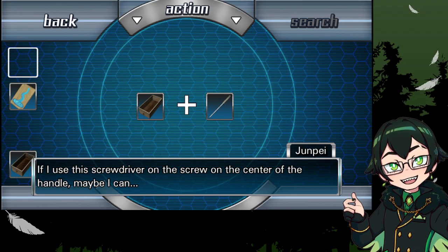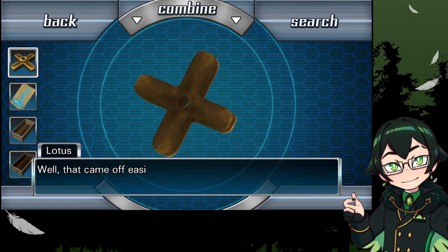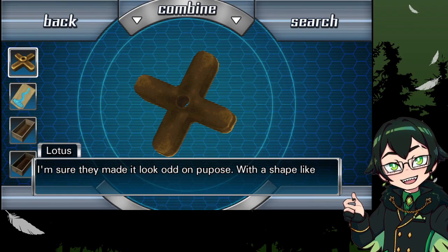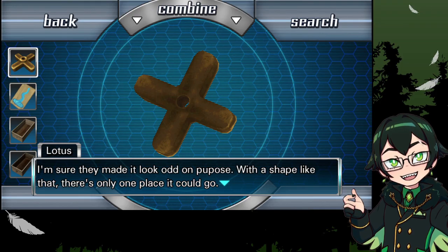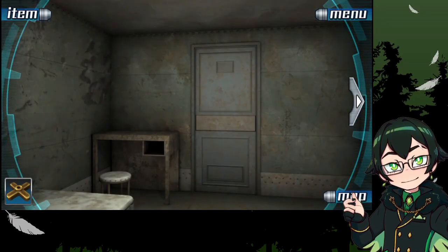Yes, maybe I can. Get a knob. Well, that came off easily enough. It looks like a faucet handle. Yeah, it seemed a little weird to put it on a wooden drawer like this. I'm sure they made it look odd on purpose. With a shape like that, there's only one place it could go. Alright. Let's go put it on the sink.